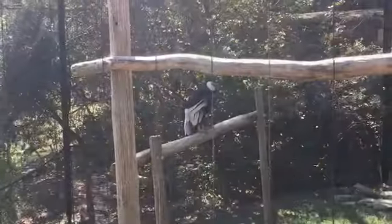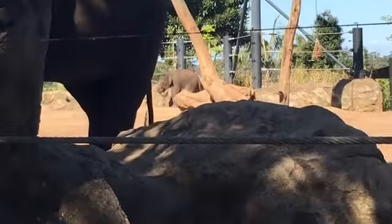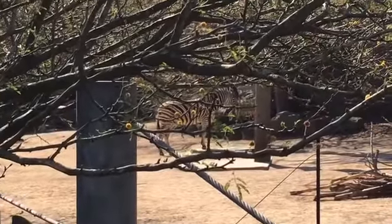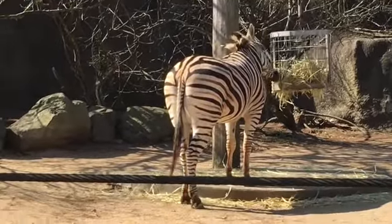Which way? Are you gonna move? No. You can stand there. More elephants. Oh, the baby one. Oh, the zebra is right there. It's on the floor. This is the back of a zebra.